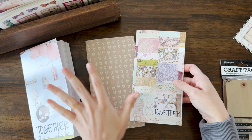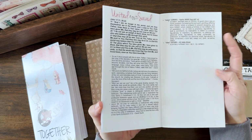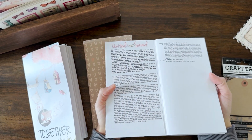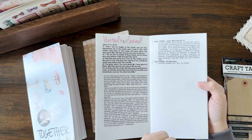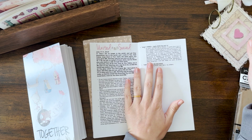So I've got the TNs. And I have already gone ahead and started putting together my notes for the devotional. This is why I'm not going to be Bible journaling the devotional necessarily, because I will be going through and doing the study portion. And then this is kind of a separate creative project that I am doing.